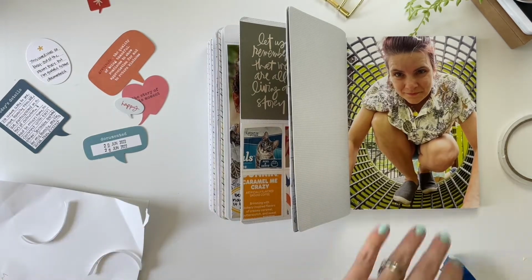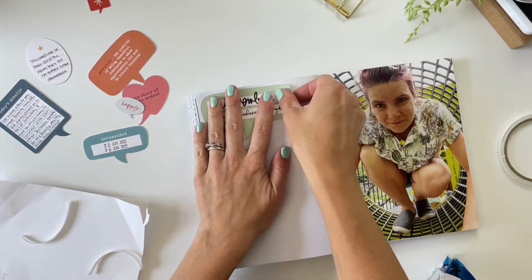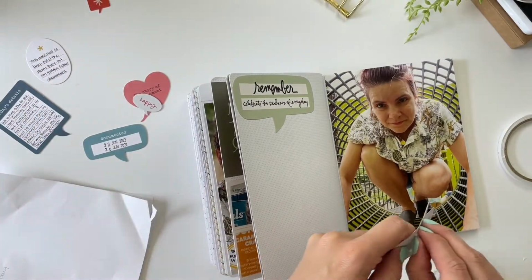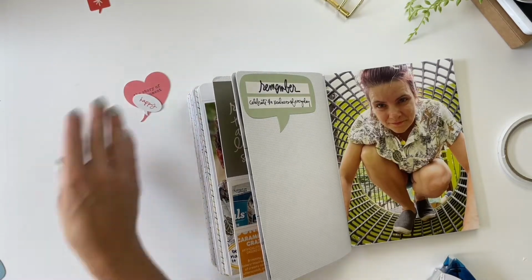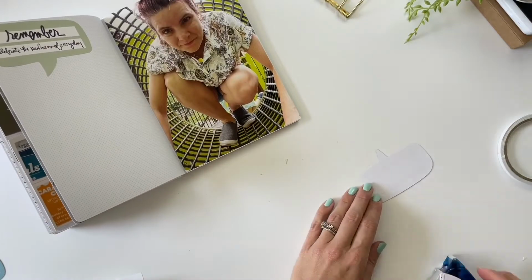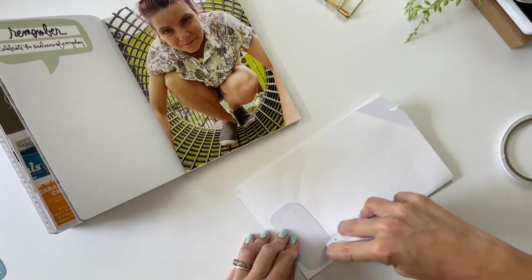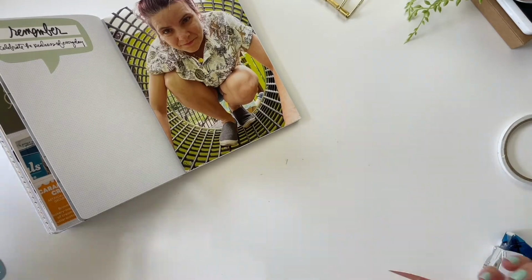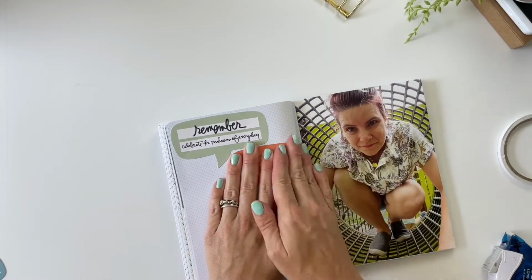I've got a couple of speech bubbles that just have sentiments on them that seemed really representative of this project in this week. And then I also have two of the speech bubbles where I've added journaling that just has some wrap up types of thoughts on the week and on the project, in addition to a final speech bubble that had a little spot to fill in where I added in the dates of the full week, so June 20th through June 26th.